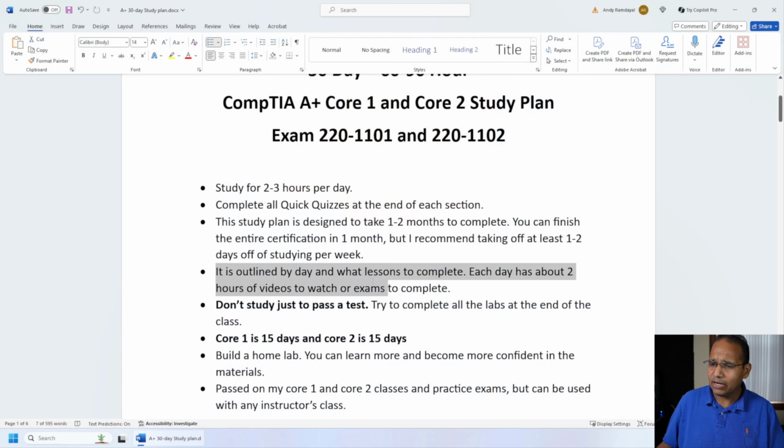One of the things that I'm going to tell you guys that I've said in every one of the courses that I teach is, don't study to pass a test. What do we mean by that? When you're studying to pass a test, what that means is you're just memorizing brain dumps. You're memorizing test questions, and you're not actually knowing the concepts.